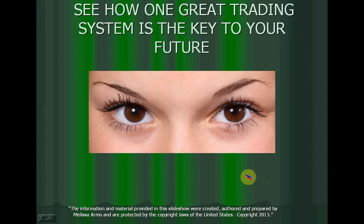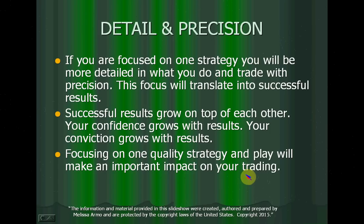It's about seeing how one great trading system is really the key for your future. And it's focusing on the detail and the precision. If you're focused on one strategy, you will be more detailed in what you do, and you will trade with precision. This focus will translate into successful results.